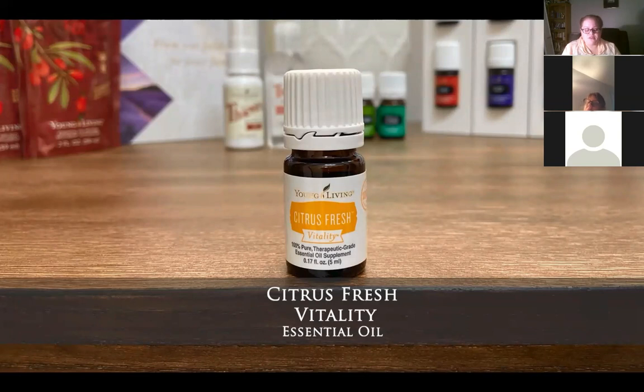It's a replacement for chemical-based home fragrances. Spritz it in rooms, closets, and over linens. You can dilute it with that V6 carrier oil and use it as a perfume. It also helps to tone and soothe the appearance of skin. It's a powerful oil for immune support.